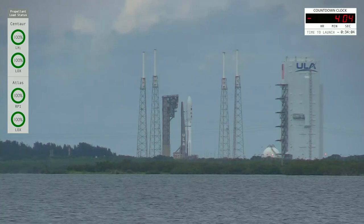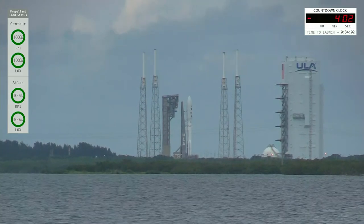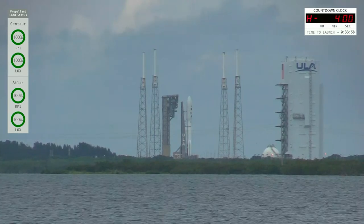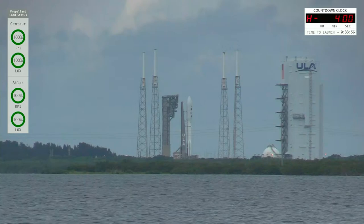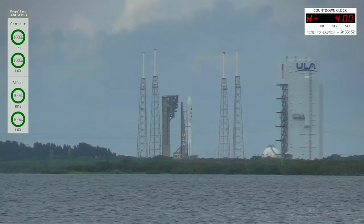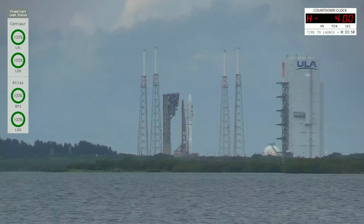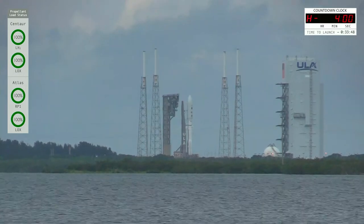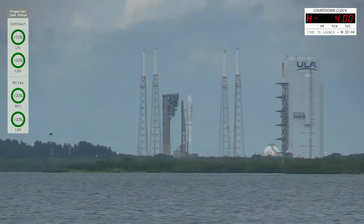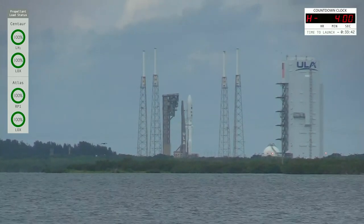The countdown clock is approaching this hold at T-minus 4 minutes. And the countdown clock has stopped at T-minus 4 minutes. This is a planned 30-minute hold. So you can see that clock has stopped at 4 minutes. However, the time to launch clock continues ticking, now inside of 34 minutes until the opening of the window.